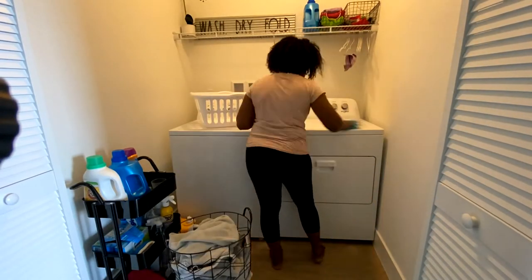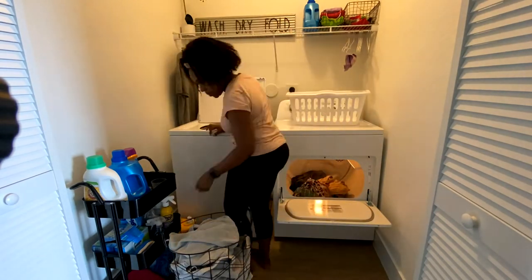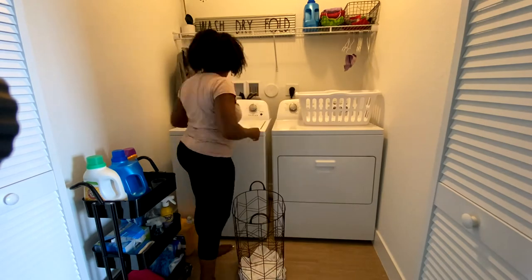Taking out my first load out of the dryer, putting in my second load in the dryer, and adding my third load to the wash.